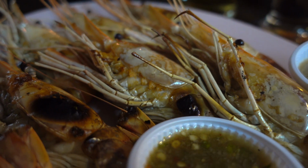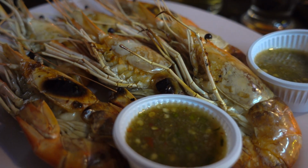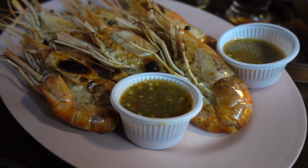Right, so we've ordered a few more bits of food. Now I have got some prawns. They were grilled prawns. I don't know if they've got anything on them, but we'll see. So that's the end of our evening here in Bangkok. I really enjoyed our meal here this evening. I would definitely recommend finding these little hole in the wall type places. It's really nice. It's really cheap. So I had a lovely day today.